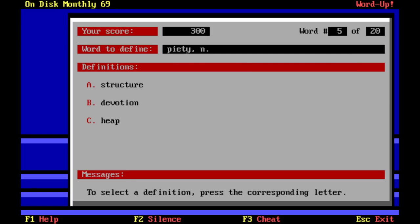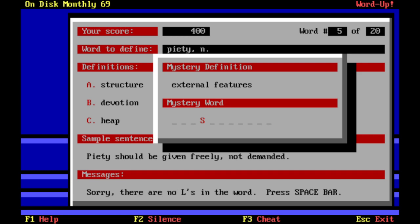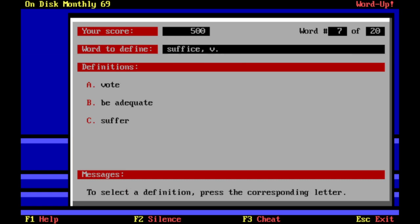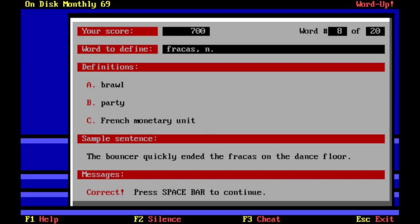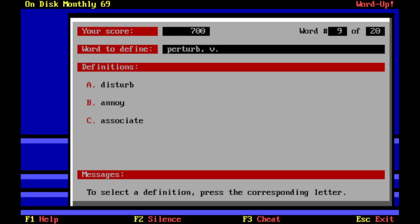All right, keep going. Piety. B. L. Okay. Incessant. A. N. Nothing yet. Suffice. B. E. Okay. Fracas. A. French Monetary Union. That's funny. A. Perturb. B. Mediocre. A.